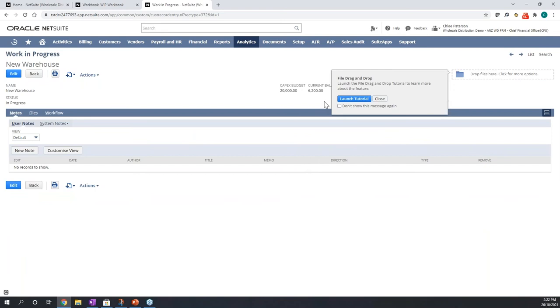So that's just one example of how we can create our own records within NetSuite, make them dependent or interdependent with other transactions that are available out of the box, so that we can ring fence or consolidate different types of data to make reporting easier and to get the insights that we need.